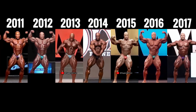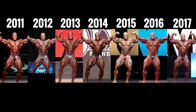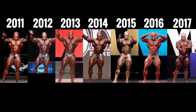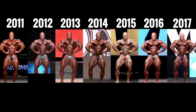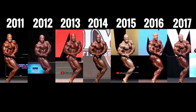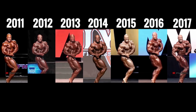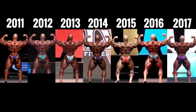What did we learn from this comparison? 2011, 2012 and 2013 remain Phil's best versions, with 2012 often being overlooked despite arguably being the most balanced of the three, thus not standing out. 2011 is the most perfect for sure, while 2013 may be his best for the extra mass and fullness he had. 2015 is the most underrated version of his, not being inferior in any way to his initial three versions.